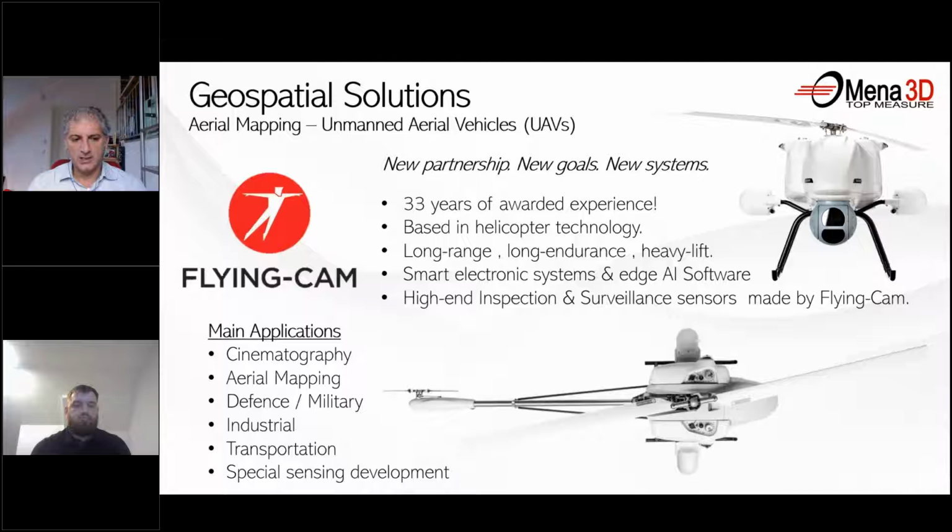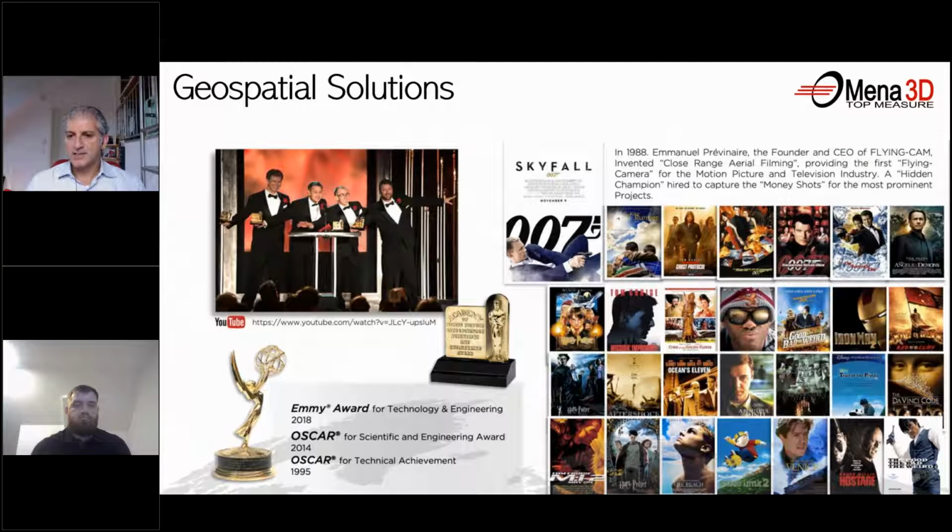The applications, as I said, you can see, start from cinema and filmmaking to aerial mapping, defense, military, industrial, transportation, special sensing development. They won a lot. The founder of the company in 1988, Mr. Emmanuel Previnaire, was already awarded, especially related to the Oscar and for filmmaking. That's one of the most important, Skyfall 007 also.